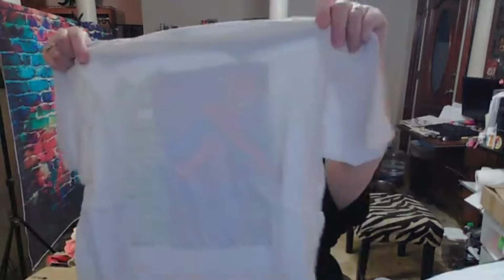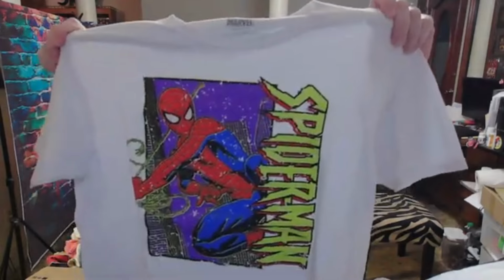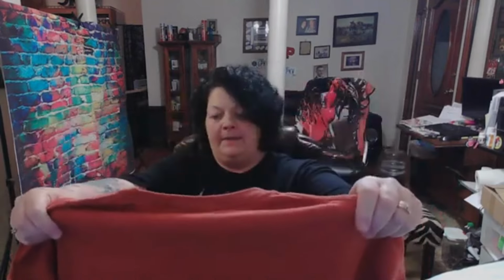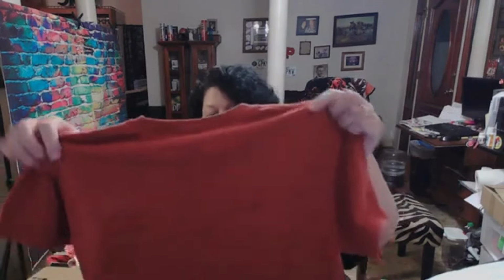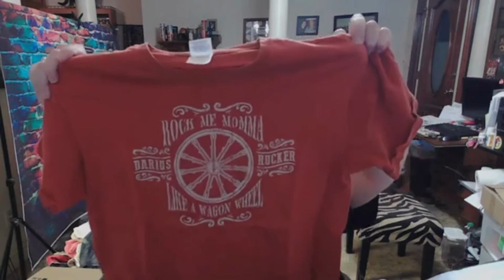Marvel. Spider-Man. Spider-Man shirt. Double stitched. I don't know what year it is. And I will hurt my eyeballs trying to look, I think. I don't see it. We don't want to hurt Betsy's eyeballs. I'm pathetic. This is a Gildan. Rock Me Mama. Oh, Darius Rucker. Like the wagon wheel? That's cool. I've heard of him. He's a singer.